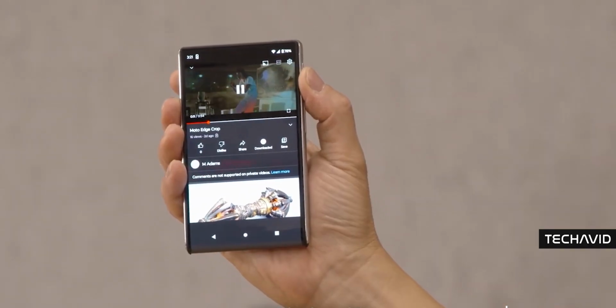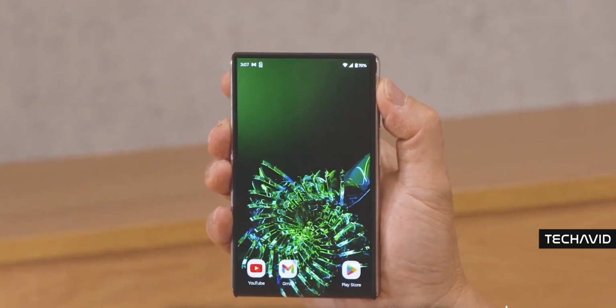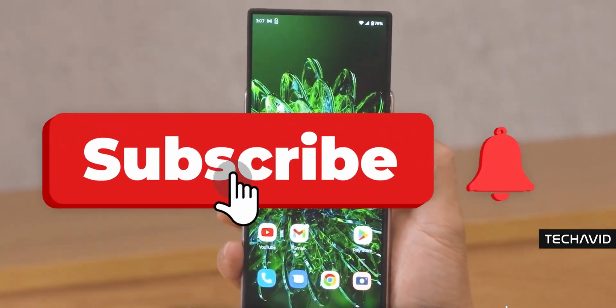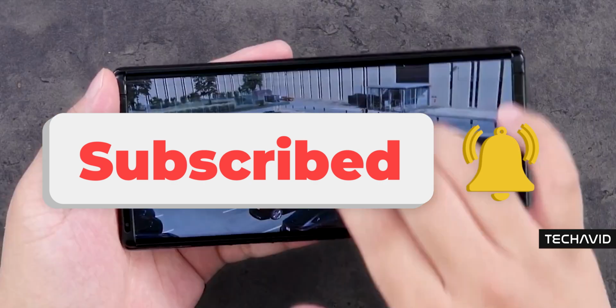Anyway, if this ever drops, would you be into a phone that literally transforms itself into a bigger display? Or are you team flip phone for life? I gotta know where you stand on this one.